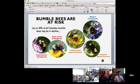And actually, for those of you in Virginia, the rusty patch, we can't find it in Canada anymore. So some of the last locations that we're going to be able to find it are actually in some of our US states. We also have the yellow-banded bumblebee and the American bumblebee that are special concern. So that means that we can still find them, but it's getting increasingly difficult. So we need to keep an eye on them and try to work to protect those species. And then we have the western bumblebee, which lives out west in Canada, and that one is considered threatened. So another one we need to watch out for.